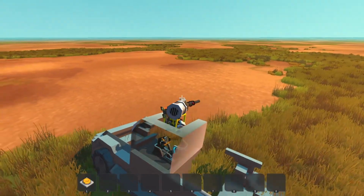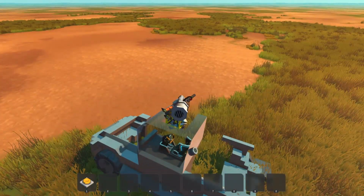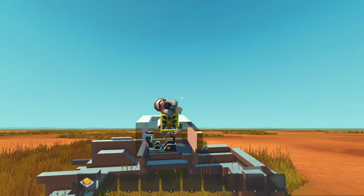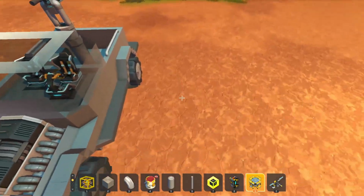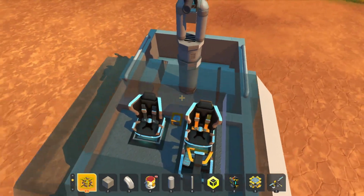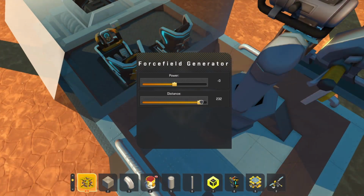Force field, no work. What is this thing going around here? What's going on? Maybe it's pulling inward instead of outward. Yeah, there's parts sticking to it. Okay, let's truck back down. Take it off the lift. Put down the force field. Put the force field right in the back here instead, I think. Okay. Distance.